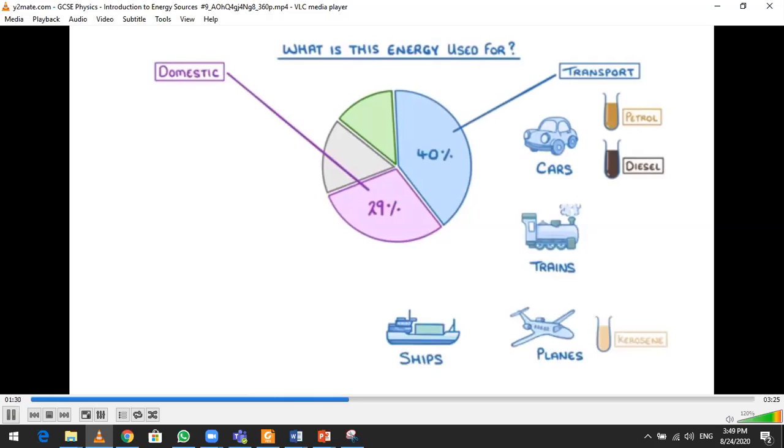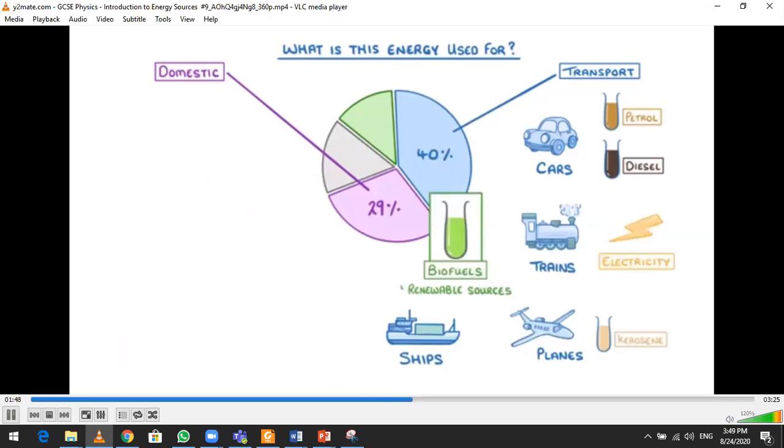Traditionally, trains were powered by coal, which helped drive the Industrial Revolution after coal was found in Britain. But now, most trains are powered by electricity. More recently, there's been an increase in the use of biofuels, which are created from renewable sources like plants, and also an increase in the use of electric cars.